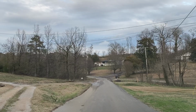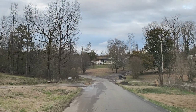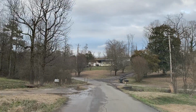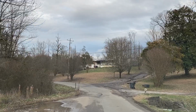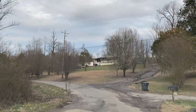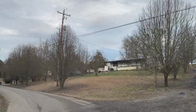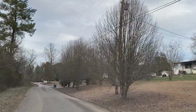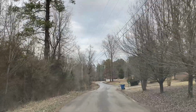My phone's all discombobulated. I'm trying to go to an area within Fultondale that I think has a lot of damage from what I saw. Head east on Valley Road toward Glen Ireland Drive. In 1,000 feet, turn right onto Glen Ireland Drive. Got a little creek flowing right through there. You see that? Nice. There's like a little creek right through there.